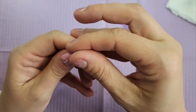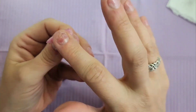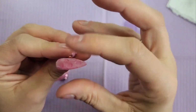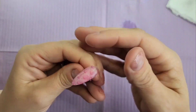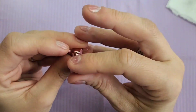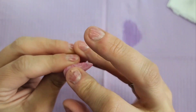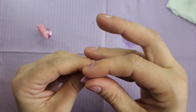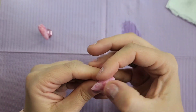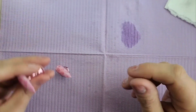And then once I give it about 15, 20 seconds, you don't want it to be tacky when you touch it because you don't want to accidentally rip or pull up that decal. But once it's not tacky anymore, you can just take your fingers and press, press, press, press, press. And it really smooths out that decal. It is a great little hack.